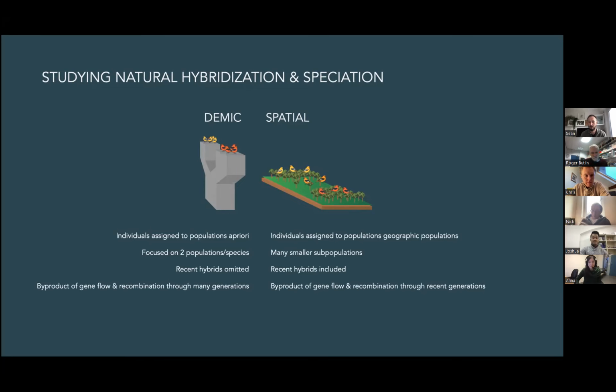In demic, we get the byproduct of gene flow and recombination through many, many generations, while spatial focuses a lot more on some of the more recent generations through time. In demic, again, fewer samples are required, though in spatial, you tend to have a lot more samples required. So just imagine the same two populations, except spanning across geographic space. And again, you sample indiscriminately across space when you're looking at populations in the demic perspective, and then you sample strategically across space when you're thinking of spatial.